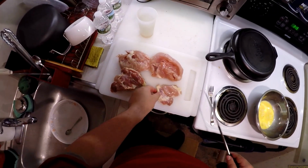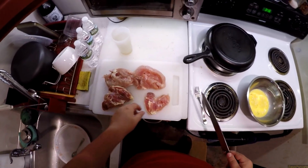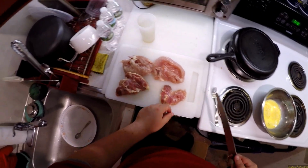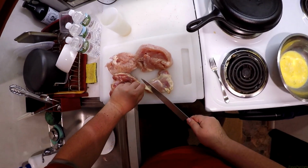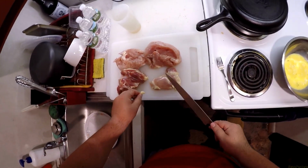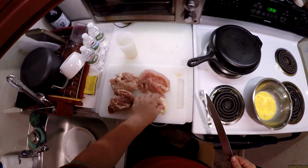This is a weird piece. This is mostly fat. And it's very small. So I'm wondering what I should even do. Oh, it's like a waste of my effort to even bother. Alright, I'm not going to show you trimming all the chicken. I will pause for that.